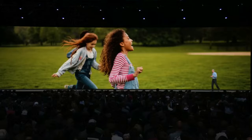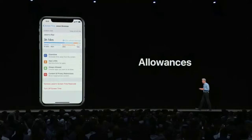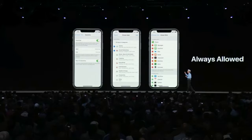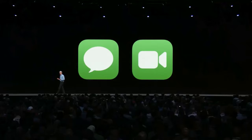I think a lot of people are really going to be shocked how often they pick their phone up and respond to certain things every single day. And Apple did add that this is a very important tool for kids. So you can set allowances on certain apps, how often you want them to be used, how much of a limit you give on those apps. And it's basically a much smarter restrictions where you can control it from another phone.